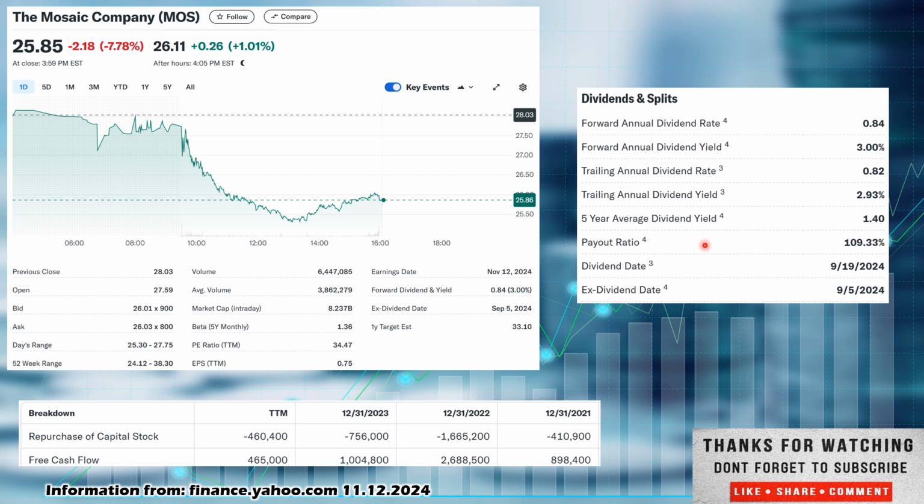Payout ratio is very elevated. I don't like to see anything over 75% typically, unless it's like a REIT or something that has to pay out 90% or more. But this payout ratio is way too high for me, 109.33%. That's scary to me. AbbVie was in the 200%.